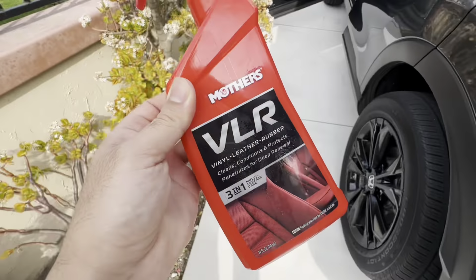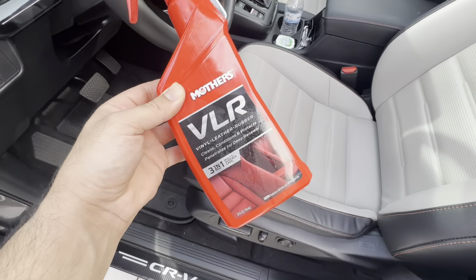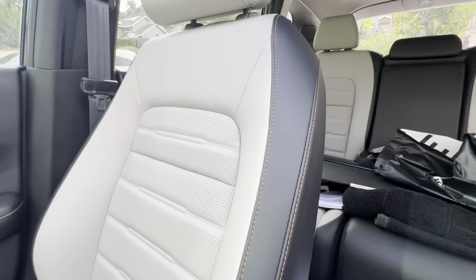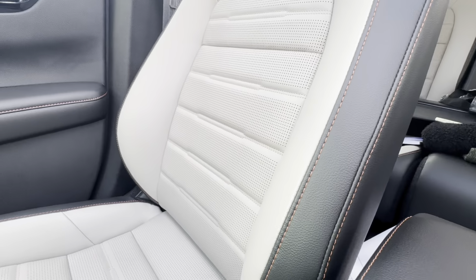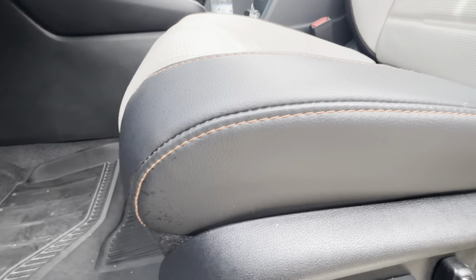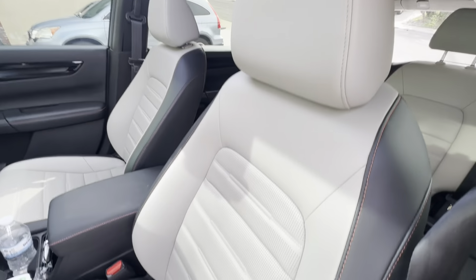And this is what I use to take care of my leather inside. So VLR stands for vinyl leather rubber. I can just spray it anywhere on the inside of this vehicle, and that's what helps take really good care of my seats, keep them nice and looking brand new. Even after 17k miles, everything's looking pretty fresh, no dingy spots or nothing. And whenever I have some time, I will wipe the seats down.